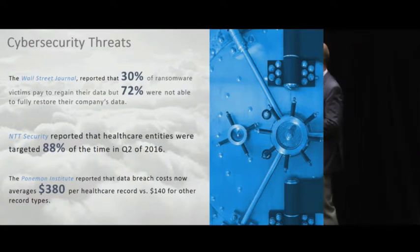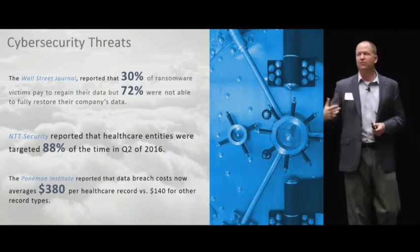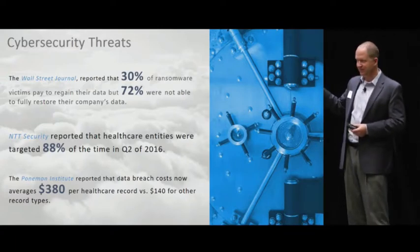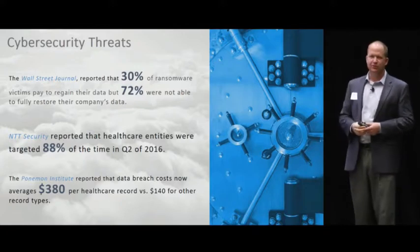So 30% of people pay the ransom, 72% of those are not able to fully recover the information after paying that ransom. So that's what feeds the industry, the 30% that are paying the ransom, and encourages them to continue going, and most of those folks aren't able to recover what's out there.